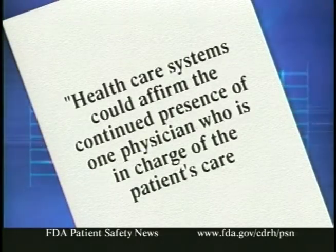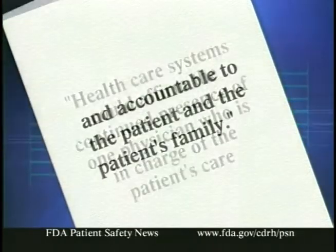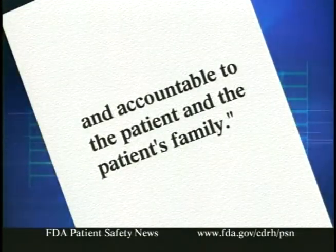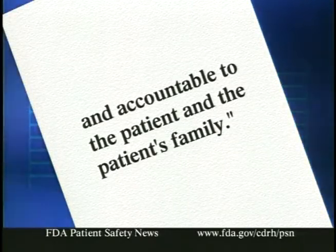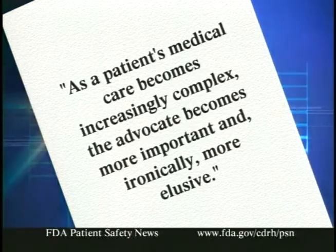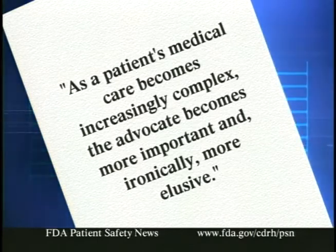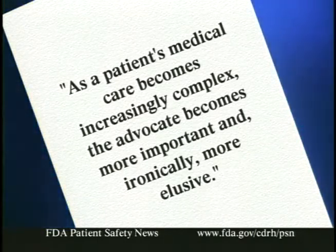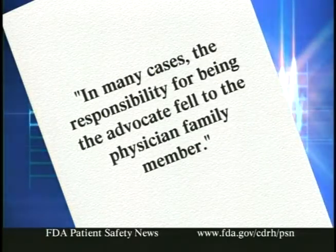It says, "Healthcare systems could affirm the continued presence of one physician who is in charge of the patient's care and accountable to the patient and the patient's family." But the article also acknowledges that family members sometimes have to take on this role. It says, "As a patient's medical care becomes increasingly complex, the advocate becomes more important and, ironically, more elusive. In many cases, the responsibility for being the advocate fell to the physician family member." In any case, there's food for thought in this article about whether the patient's family may have a role in helping to promote safety and prevent adverse events.